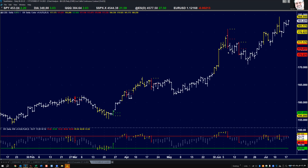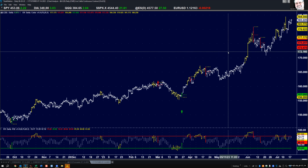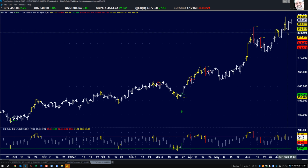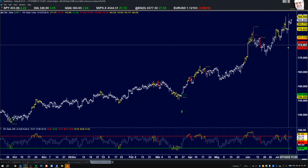Next, live cattle, bull market, looking for new highs. Don't see a top in sight. Bull markets do get periodically overbought. Nothing wrong with that. We pulled back a little bit. A day or two is fine. And now we're about to have new highs for the trend, it looks like.